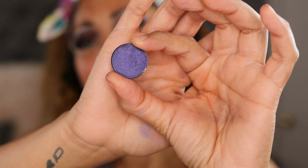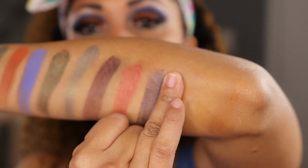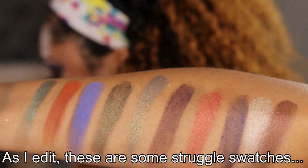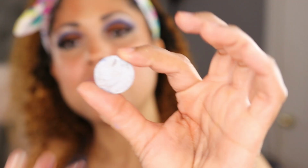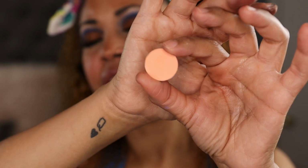This shade is called Galaxy. It's a really nice deep purple satin finish. This is it here. Okay, so now we're using Lemon. Lemon is what I did my eyebrows with, like the underneath part. That's nice. Telekinesis. So this looks kind of like a brown shimmer shade, and it's really pretty. Don't get fooled by the swatches. Next we have the shade Moonstone. Oh, that's a nice color. That is lovely. Coral Reef.